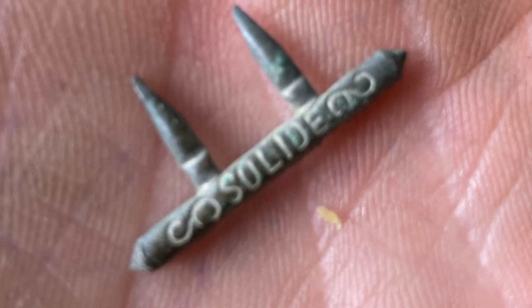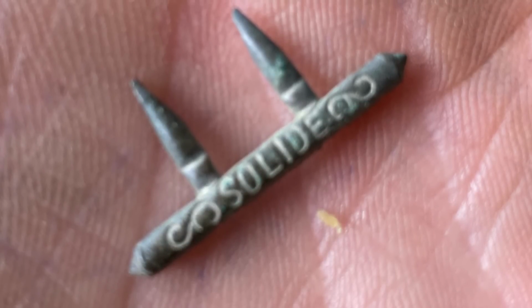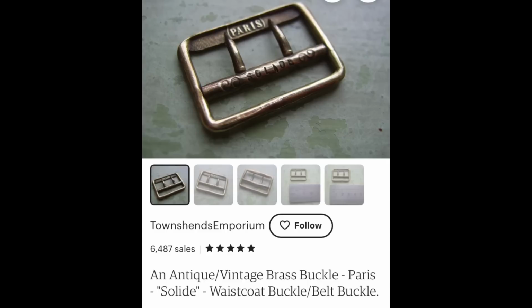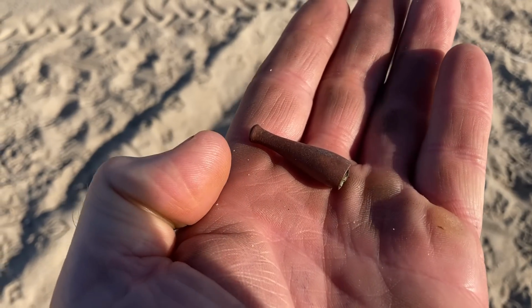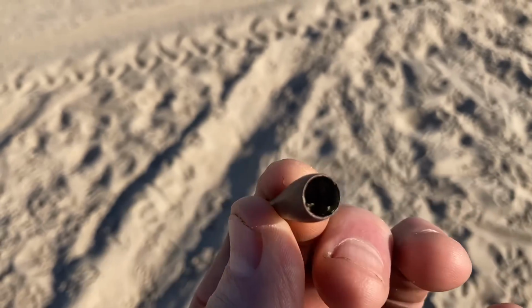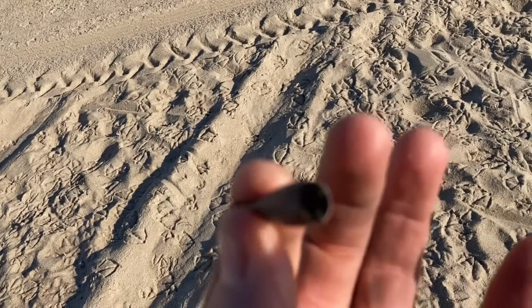It's funny, as I was editing my picture of this and I blew it up, I just realized that it doesn't say solid, it says slide. And sure enough, here it is, an antique belt buckle from Paris. Strange little old brass piece, or actually probably more copper. Maybe it was a pipe stem.